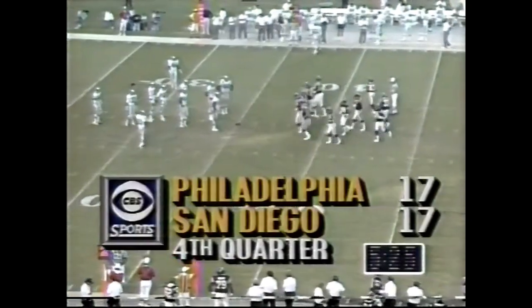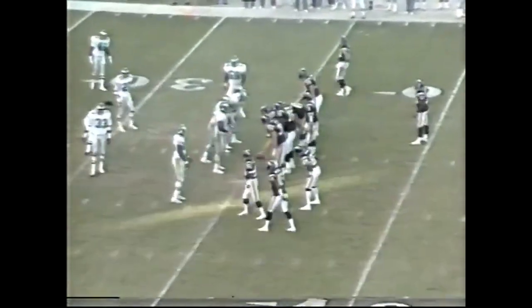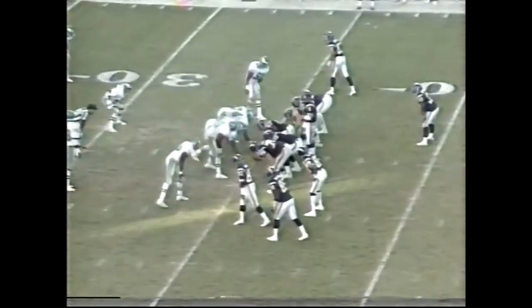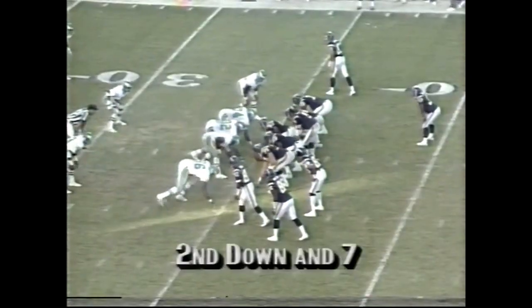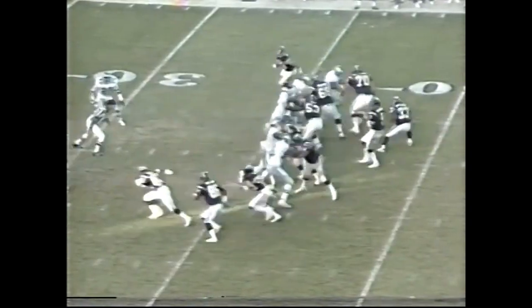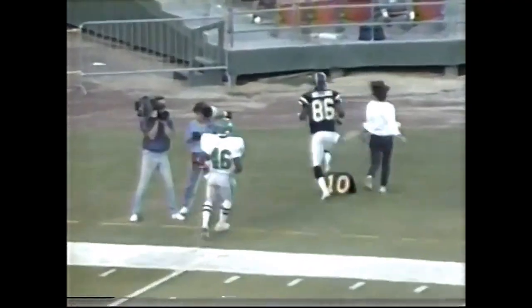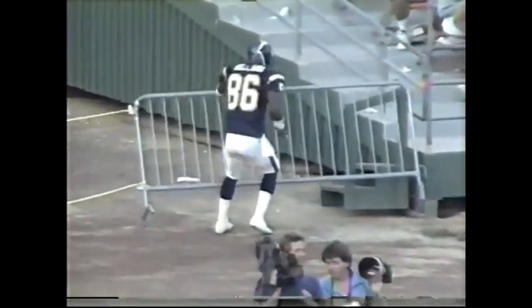All right, Brent, 5:25 remaining in the ball game here. We're tied at 17. But the rookie running back, Marion Butts, has come up with 2 big runs. It's 2nd down and 7 for San Diego. McMahon goes for the corner, intended for Jamie Holland, overthrown.